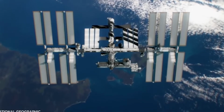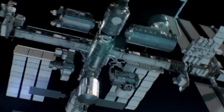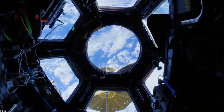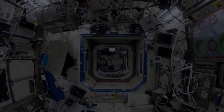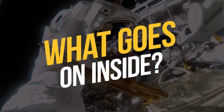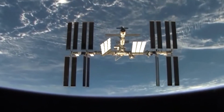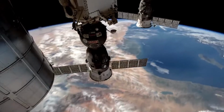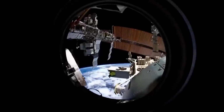Wherever you reside, you'll undoubtedly see the ISS blinking silently across an inky dark sky. As magnificent as this celestial display is, it begs the question, what goes on inside? The International Space Station weighs approximately 420,000 kilograms and circumnavigates the globe once every 93 minutes.